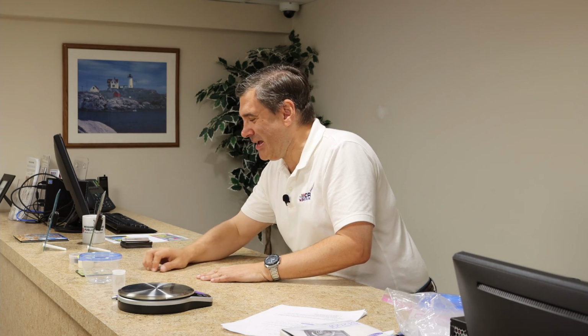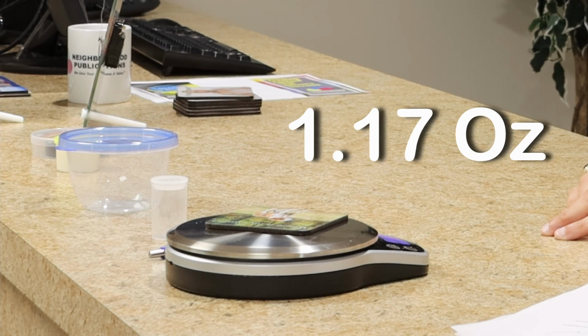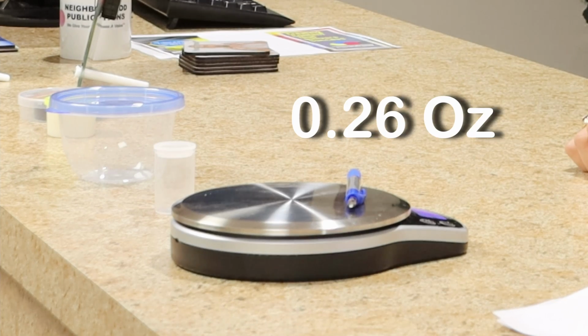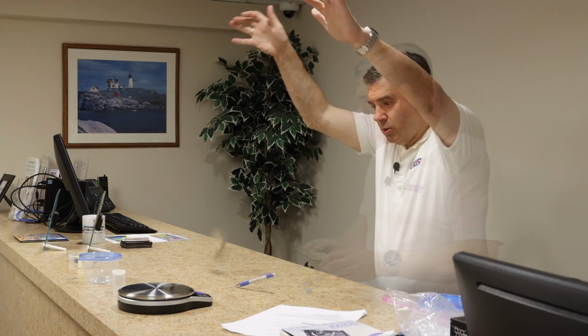All right, let's do one more. This is very confusing. Let's take this coaster, 1.17 ounces, and let's take the pen, 0.26 ounces. This is heavier, right? They landed at the exact same moment.